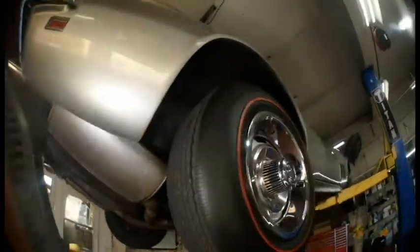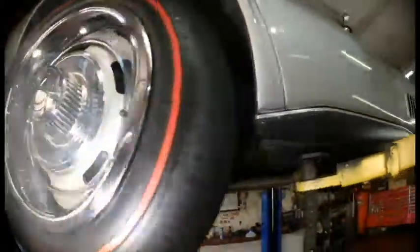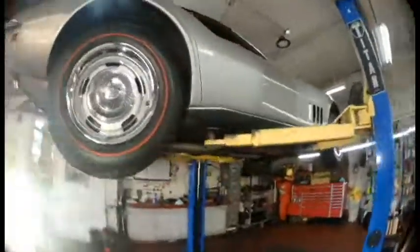Yeah, by no means a perfect A-plus show car, but it is a survivor, original, driver quality going on. All right, so that'll do.